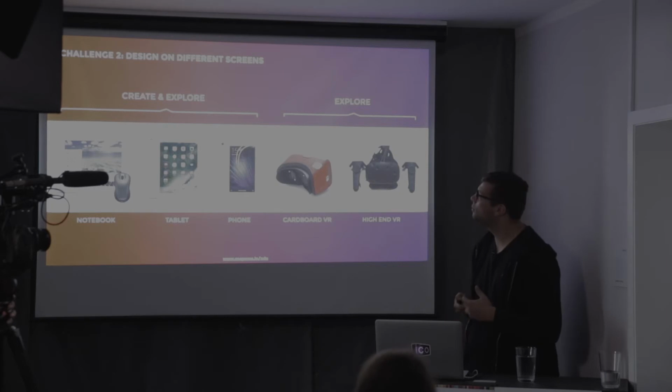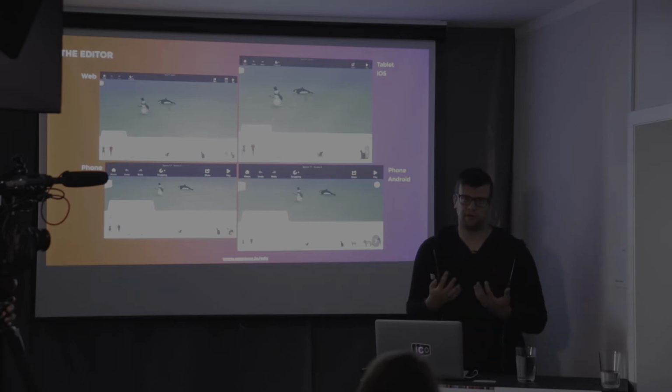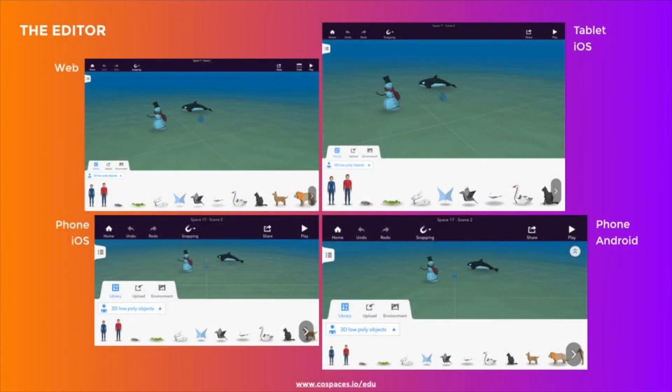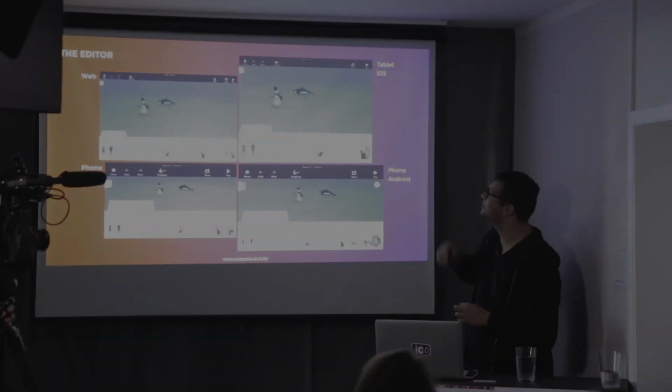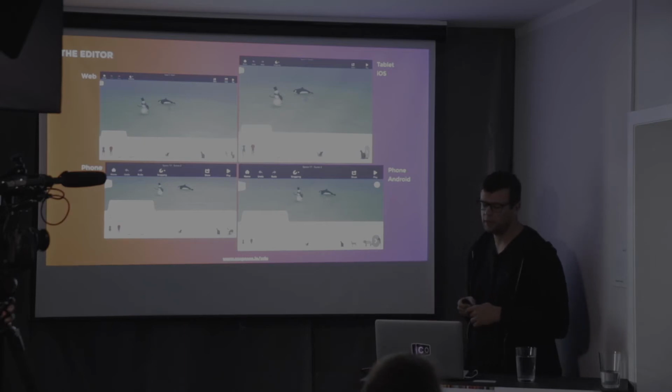When we design for this creation part, we keep in mind that everything should be touch ready. So basically we start designing for the web, but you see already that the interfaces are all the same across all the platforms. With the button sizes and how we arrange things, we always keep in mind that this should work on an iPhone device later or on some Android device. But for example, we don't do very specific separation for iOS or Android, to ensure a CoSpaces experience across all the platforms.